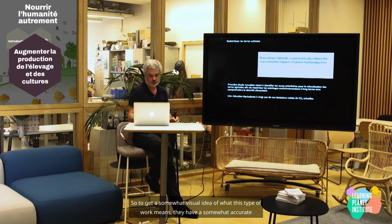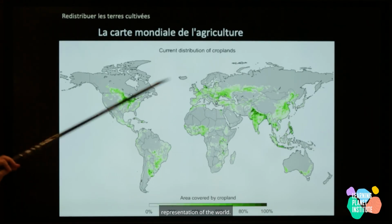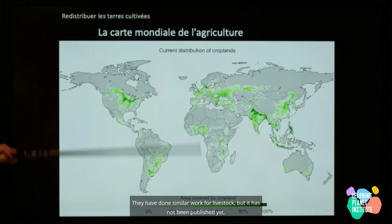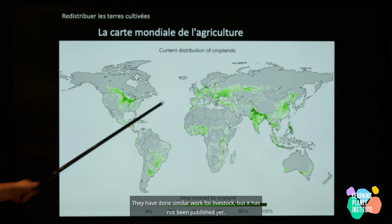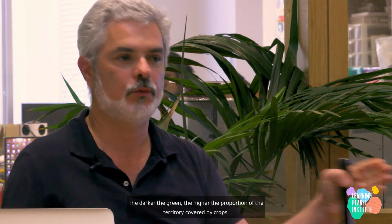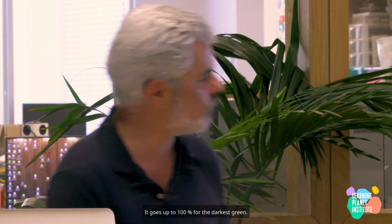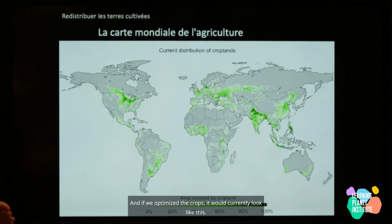So to get a somewhat visual idea of what this type of work means, they have a somewhat accurate representation of the world. They show crops in green. They have done similar work for livestock, but it has not been published yet. The darker the green, the higher the proportion of the territory covered by crops. It goes up to 100% for the darkest green. This is the current global map of agriculture, and if we optimize the crops, it would look like this.